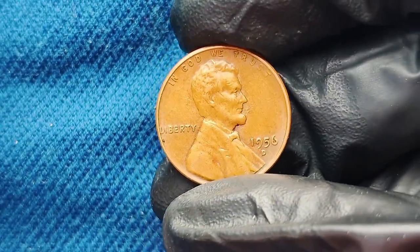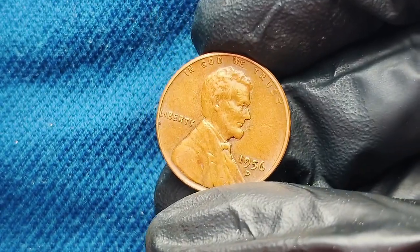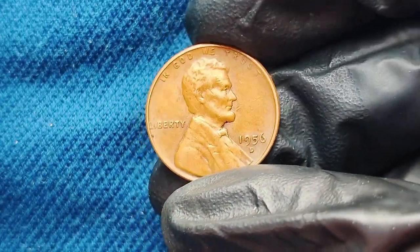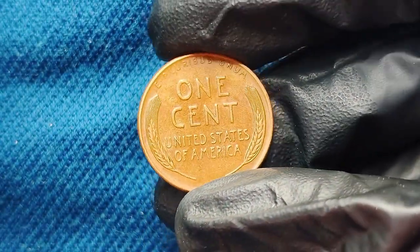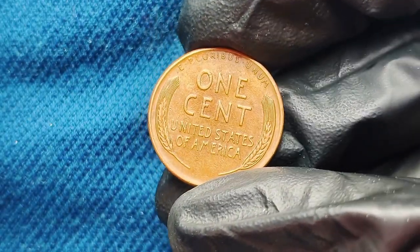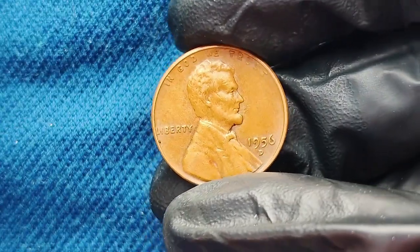Think about how many 1950-60 pennies were printed. Billions. That's a lot of room for errors, anomalies, and unintentional masterpieces. A lot of room for the rare ones to slip past the mint. A lot of room for one extraordinary coin to survive undetected for decades. And the people who know how to spot them, those are the people who strike gold while everyone else stays blind.